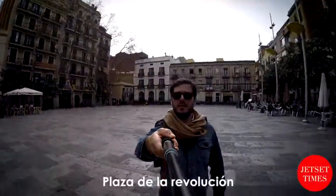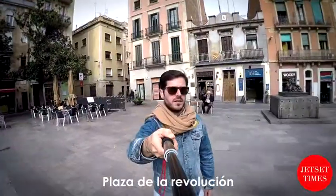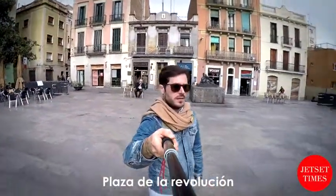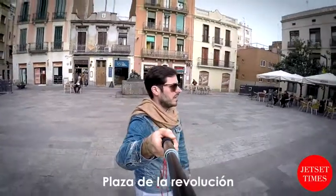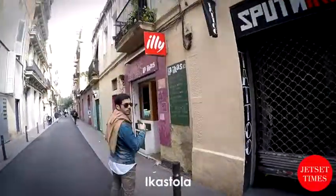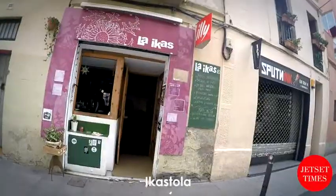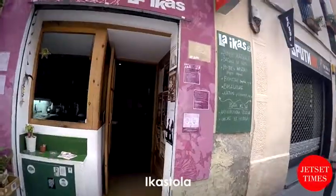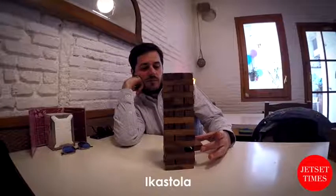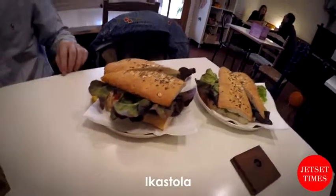It has many squares, and this one is called Plaça de la Revolució. It hosts many bars, and at night they become the perfect place to meet new friends, hopping from one bar to another. One of the bars I used to hang out at the most is Casa Castola. I could spend hours in here with my friends having drinks. But the main reason to come here is for the sandwiches. They are very original and delicious.